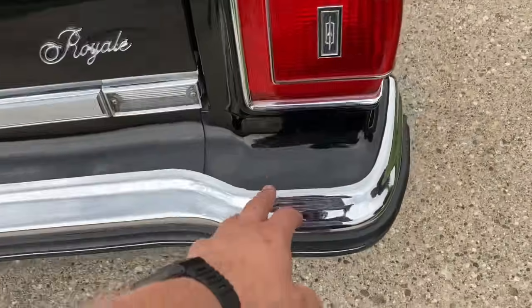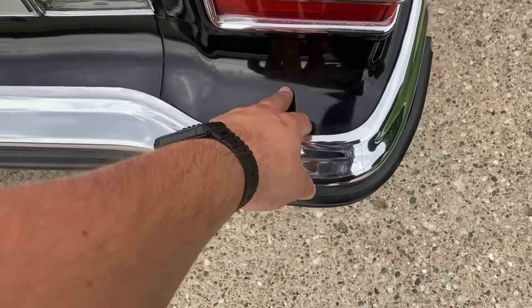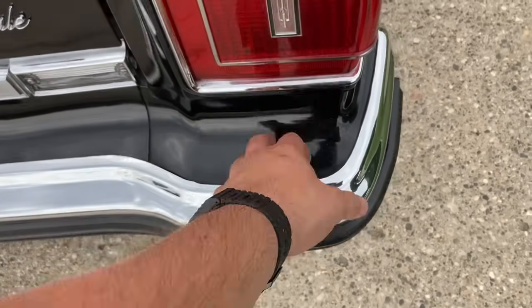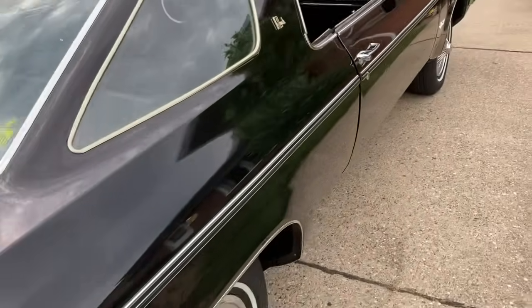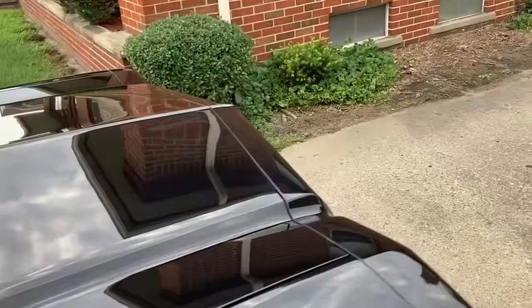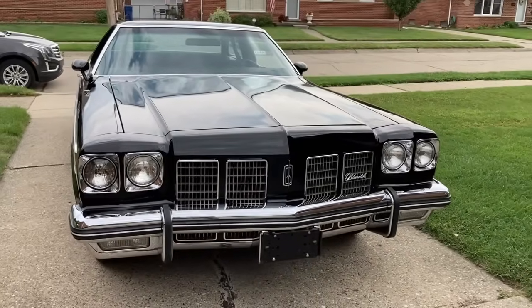But even the bumper fillers, these are plastic fillers, are in really nice shape. If you want to drive a GM fan nuts who's got a low mileage car like this, push really hard or squeeze their bumper fillers and they'll just about have a heart attack because often they crack. So that's the overview. Let's take it for a ride.